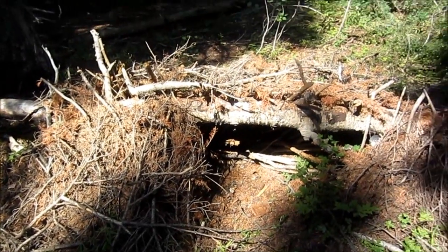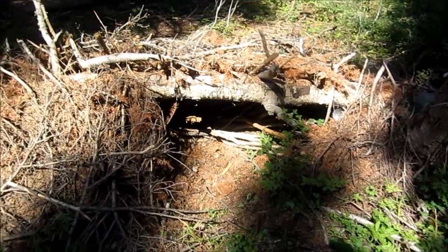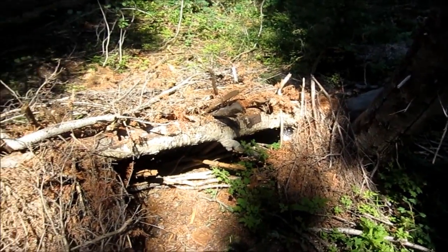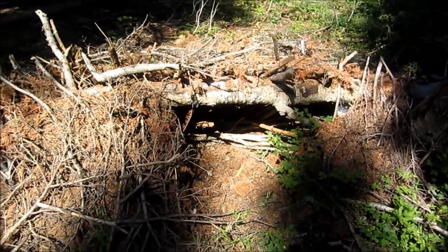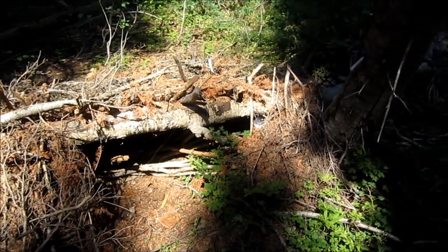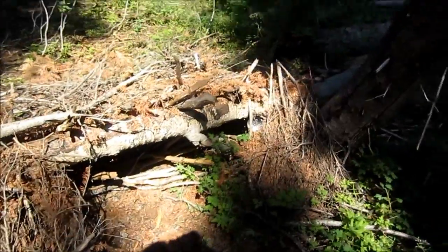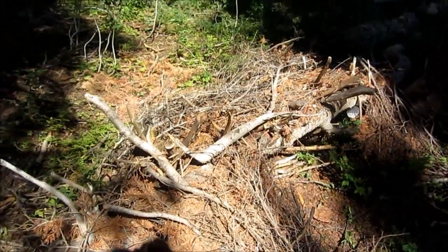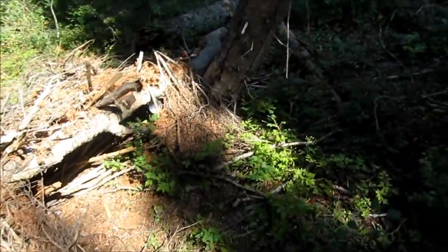So here's something interesting. This shelter was built 2 years ago. We came down here 2 years ago for the 3rd time, and one of the scouts built this guy, and it's still here. I'll show a picture of it when it was brand new, because I still have the picture. 2 years later, it's still pretty good. Kind of neat.